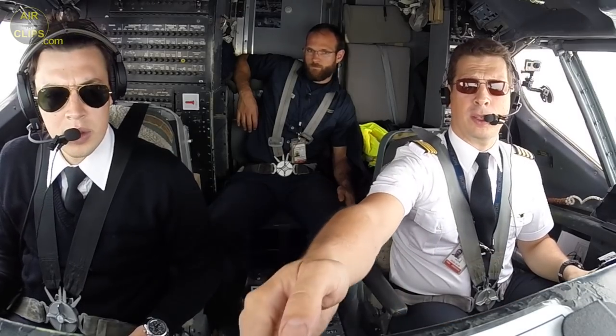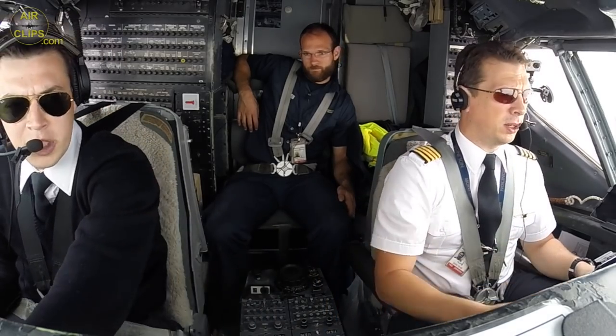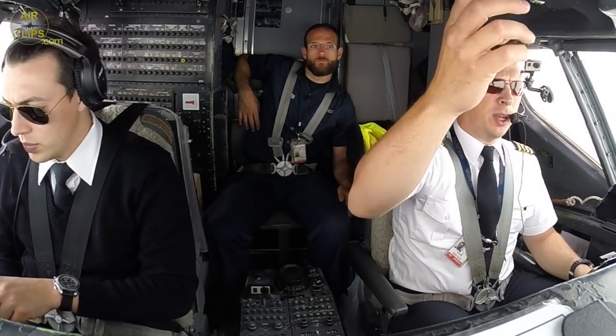Okay, FMS, top at engage, heading select, FMS pitch roll. Check, FMS at pitch mode. Passing 10,000 feet, speed 280. Speed bug 280. I'm going to wait for the seatbelt sign, and engine CI on.